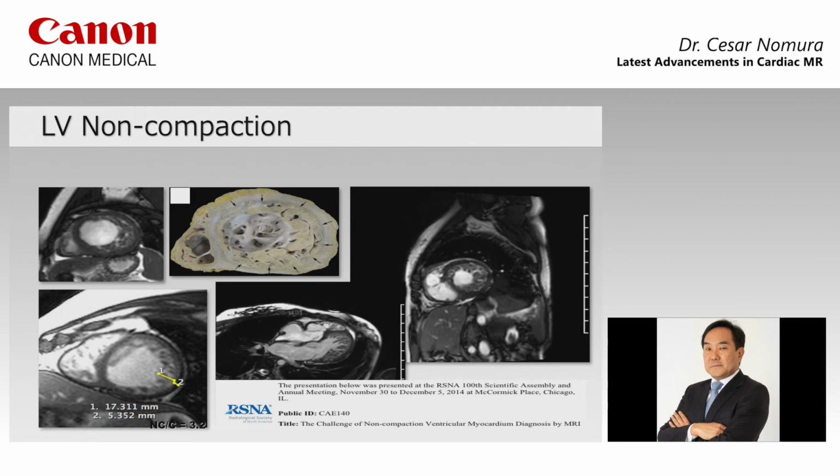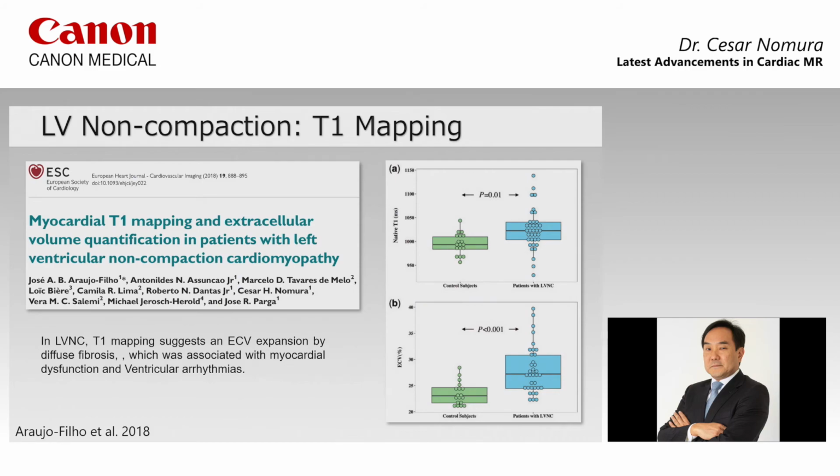And this is a study from our group that we published showing that even in some structural disease, with T1 mapping in patients with LV non-compaction, there is expansion of the extracellular volume. It means probably there is a diffuse fibrosis. So there is interstitial fibrosis also related to LV non-compaction. It's not just structural, there is more than that in those patients.